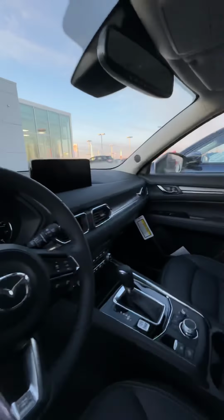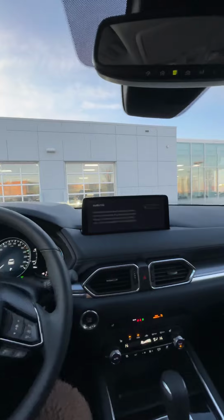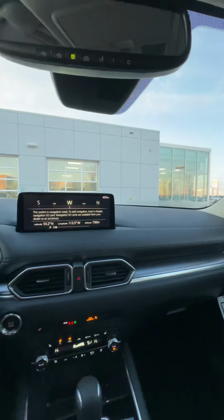This screen is just absolutely gorgeous, my man. Let me give you a look here. Hopefully you can get a good visual. I'm just going to turn it on and look at how that lights up. In regards to actual visuals, absolutely stunning. Just going to turn down the volume here, give you a look at the actual screen.